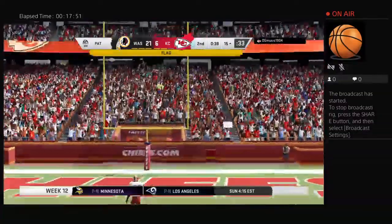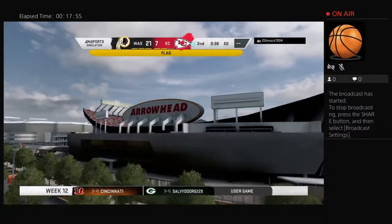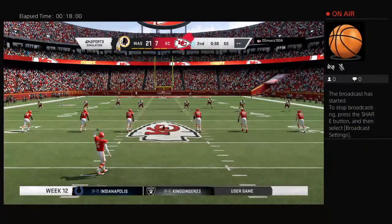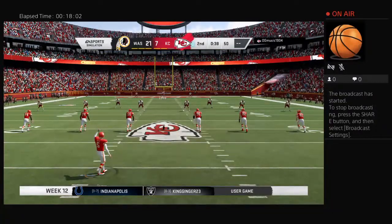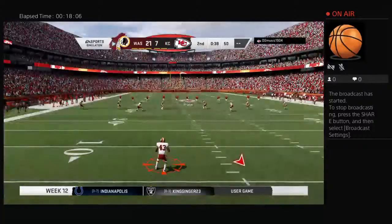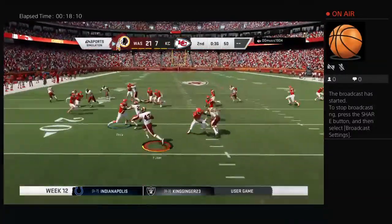The PAT up and good, but hold on a second. There is a flag. So they will accept the penalty and move forward. After the roughing penalty on the PAT, they'll kick off from 15 yards further upfield. This will be taken very short.